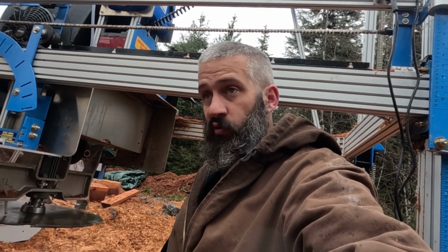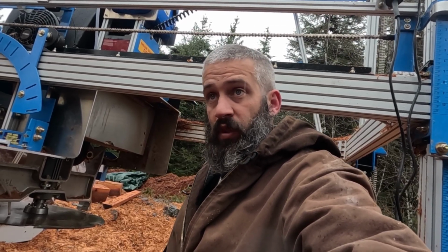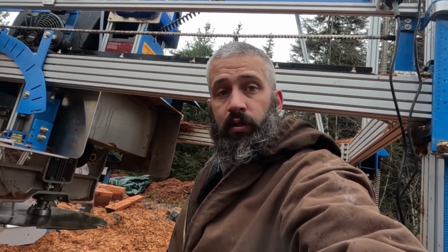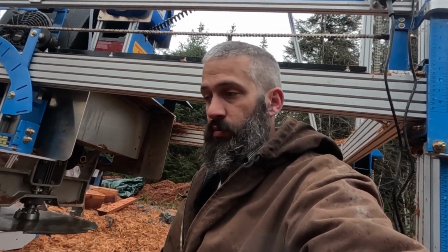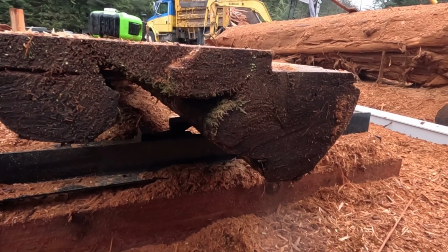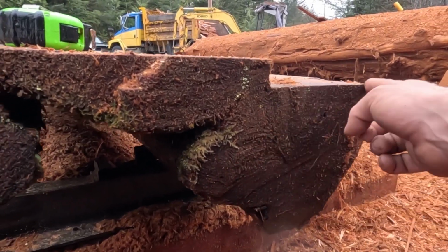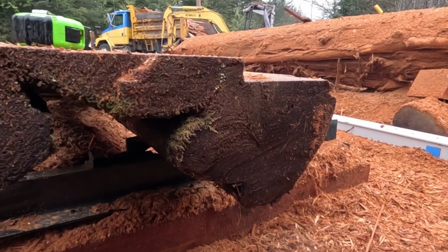I think I can get a handful more boards out of it. They may not be full 16 footers, but there's a good solid 12 foot that I think will be really good and usable. I'll show you what I'm looking at here. I've got this good chunk on this section from here to here, and there's a good 8 inches. That's an 8-inch cut right there, and that's what I'm shooting for.